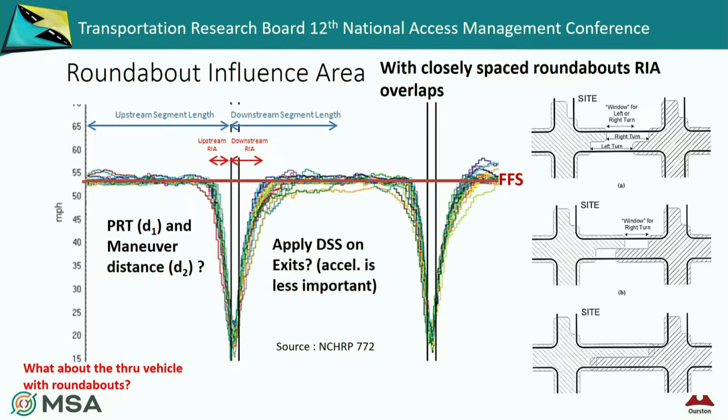Well, generally, with a 55 mile an hour corridor or even 35 to 55 mile an hour corridor, you'll find more of these gaps with the roundabout model than you will with the signalized corridor, meaning that it makes sense that you can probably have more access points along a roundabout corridor than you can a signalized corridor.